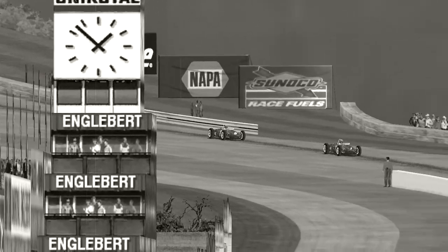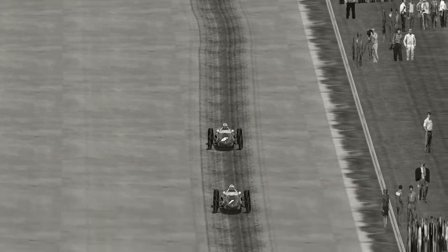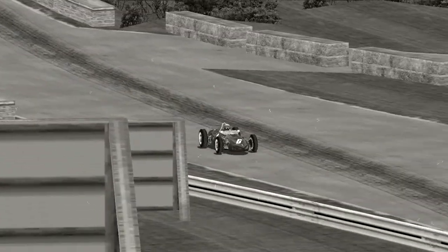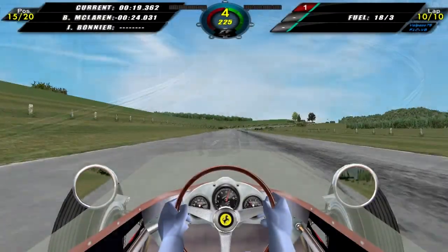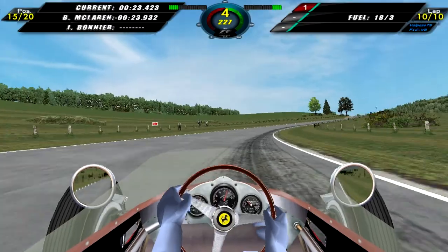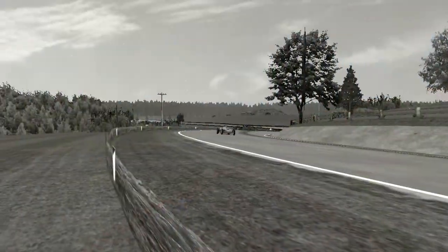And here's a replay of Richie Ginther coming around to post the fastest lap of the race, a 3 minute 40 something, I believe. I'm not entirely sure, but we'll see at the end of the race. And here we are on lap 10, and Joe Bonnier has retired from the race. Not entirely sure what happened to him.